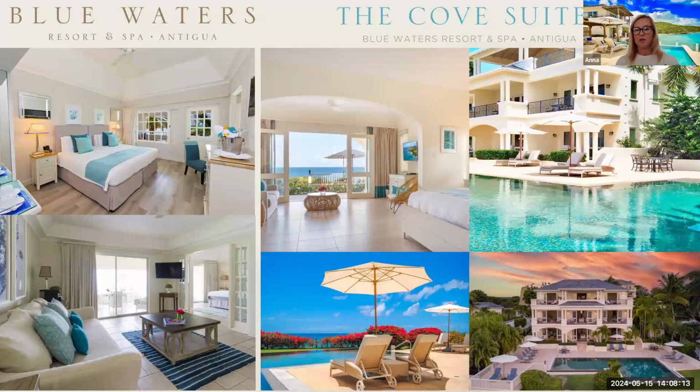So the Cove Villa pools are shared pools, and they're shared for the 6 Cove Suites and the 3-bedroom penthouse at the top. You also get your Cove concierge service, which is a WhatsApp service. You can message what you need as and when you need it. And there's a bar service that goes around the Cove Suites throughout the day. So you really don't need to leave this part of the resort. They're all fabulous ocean-facing suites there as well.